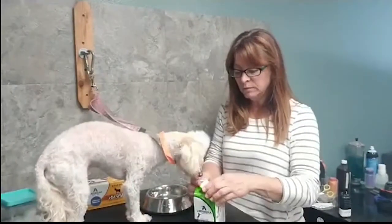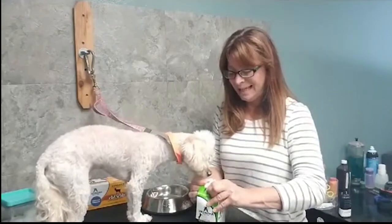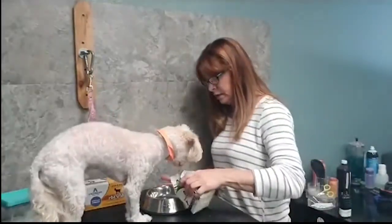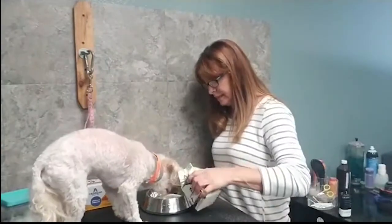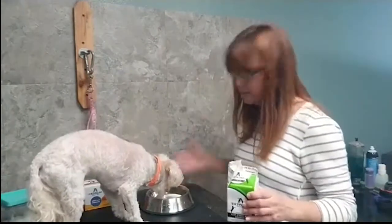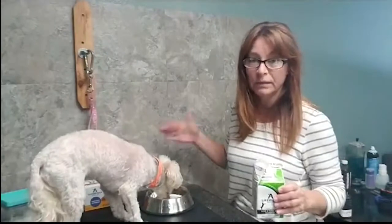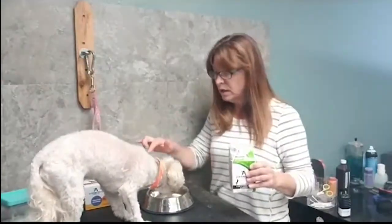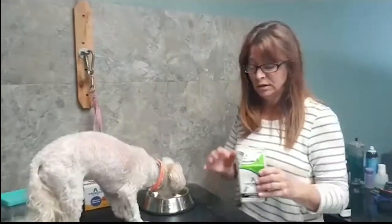So get a bowl, and then pour out your milk, and let it sit just for a second so you can start to see. Obviously, I want your dog to drink it because we need to treat the inside. So it's okay for your dog to drink goat's milk infused with bacteria. Eventually, that's what we have to do anyway because we've got to treat the stomach area.